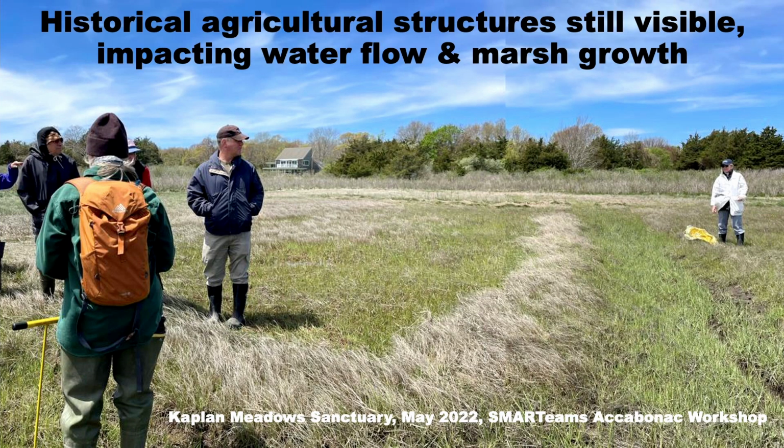And so the more we look, the more we see these. If you can see the lighter color grasses here that are at a 90-degree angle, that's sort of the remnants of an old agricultural embankment there that is trapping water on its backside and stunting the marsh grasses that are growing on the inside of that embankment.